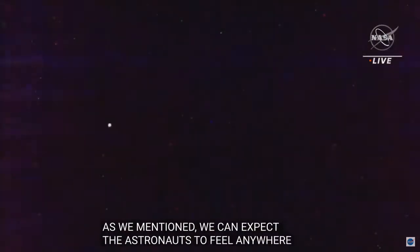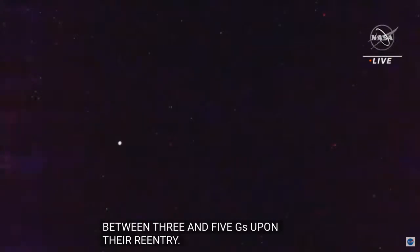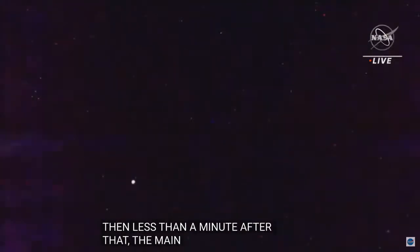All right, we are under 20 minutes away from splashdown. Here's the rundown again of what to expect in the next 20 minutes. At 11:43 p.m. Pacific time, we're going to enter that communications blackout period that will last for approximately 7.5 minutes. At 11:45 p.m., entry will begin. That is where the capsule will enter the Earth's atmosphere. 11:52 p.m., the drogue chutes will deploy. Then less than a minute after that, the main chutes will deploy, slowing the Dragon spacecraft down to 16 miles an hour. And then at 11:57 p.m. Pacific time, we have splashdown of the Crew-1 Resilience capsule.